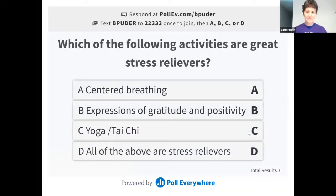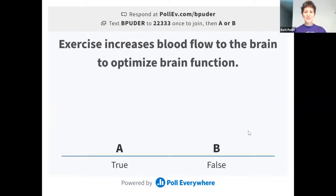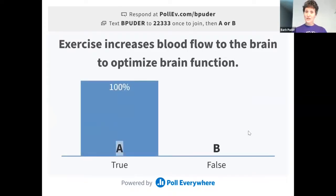Another multiple choice, and it has to do with stress relievers and choosing which ones are great stress relievers here. And again, if you chose all of the above, that is true. Centered breathing, expressions of gratitude, and yoga are all great ways to relieve stress. So choice D is the best answer. Another true and false: exercise increases blood flow to the brain, which optimizes brain function. And that is true. So we want to get in that exercise so we can keep our neurons functioning well.